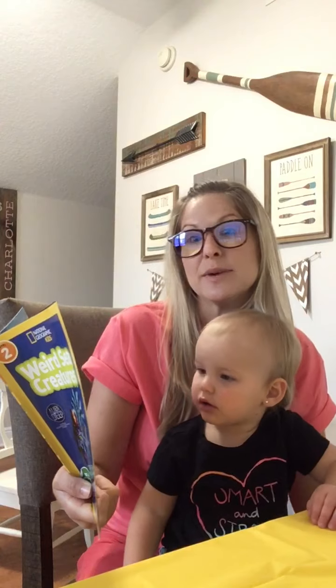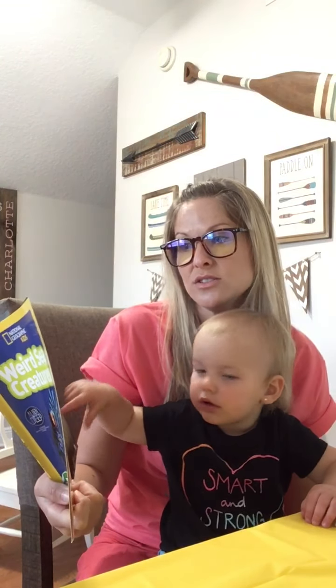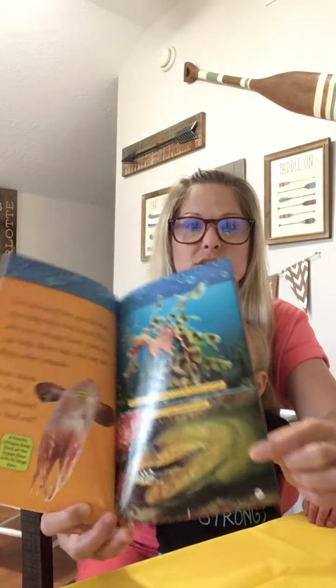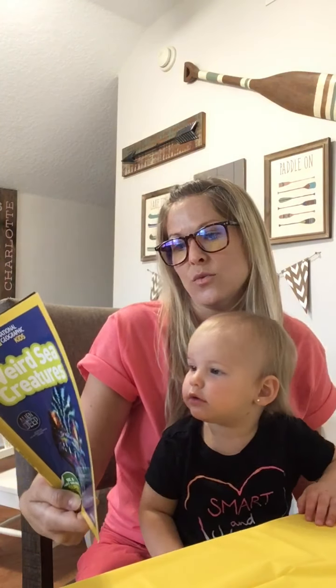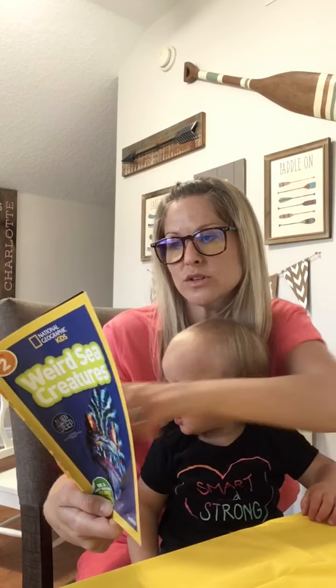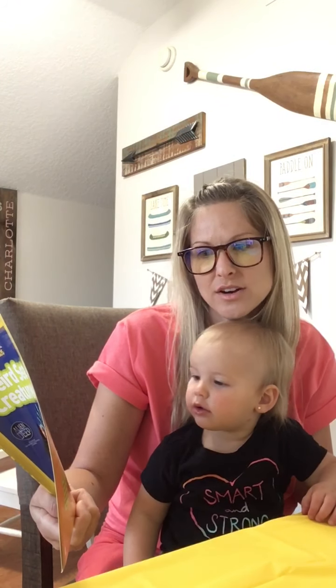Sea creatures have special skills that help them find food. They also have strange body parts that can help. That's not a frog, that's an eel. Eel and a seahorse. See that? Wait till you see this guy. They also have strange body parts that help them hide. It's a seahorse. Hide and stay safe from other animals. How weird are these sea creatures? It says, let's find out.